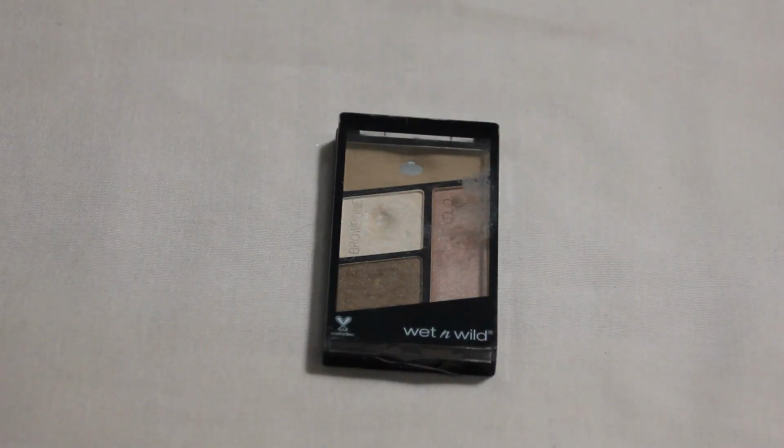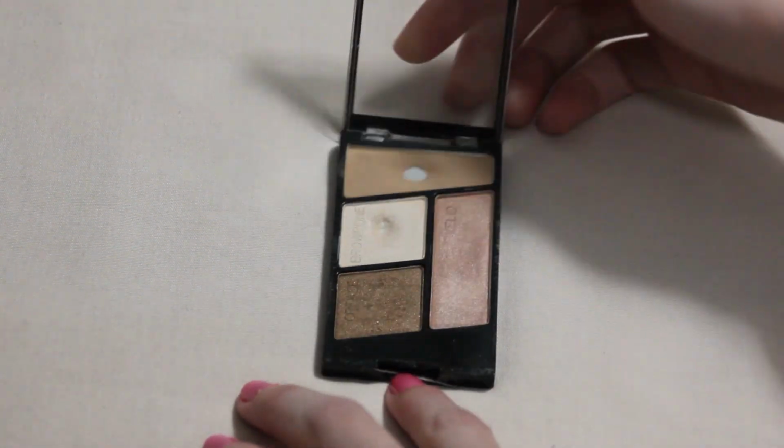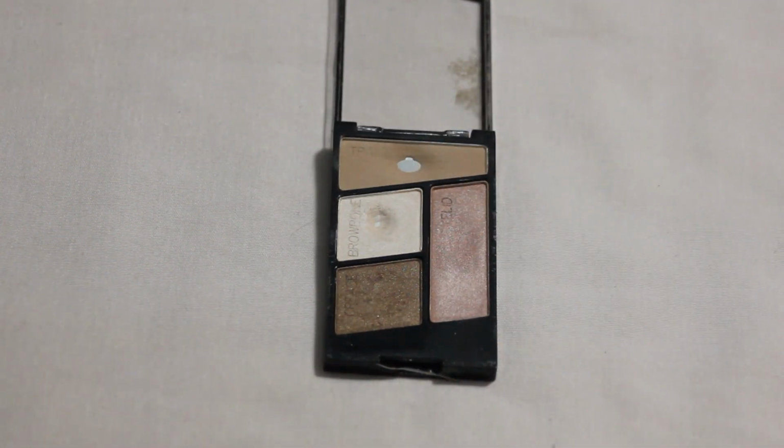Alright, next up is my Wet n Wild Walking on Eggshells quad. So super simple color story, and this one's going to be really easy for me to reach for. It's not one that I use a ton just because I do like a little bit more variety within my palettes, but for quick everyday looks, this one is perfect, so it should be pretty easy for me to reach for this one.